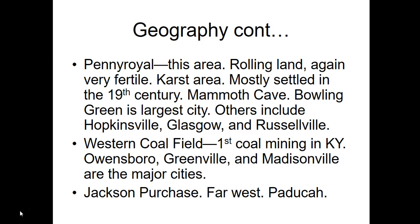The largest city in the Pennyroyal is Bowling Green. Hopkinsville is the second largest city, followed by Glasgow, Franklin, and Russellville.